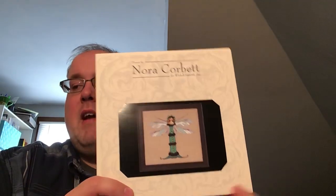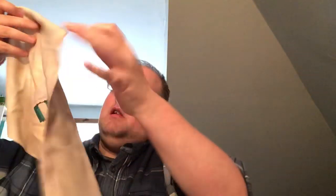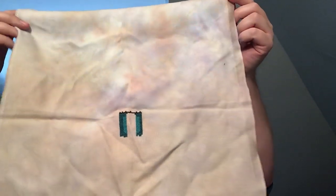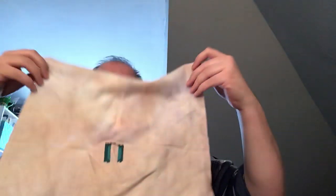So my video got cut, so I'm going to keep continuing on. This is Miss Dragonfly, and she is stitched on Melody. It's a 28 count Jobelin from Fabrics by Stephanie.